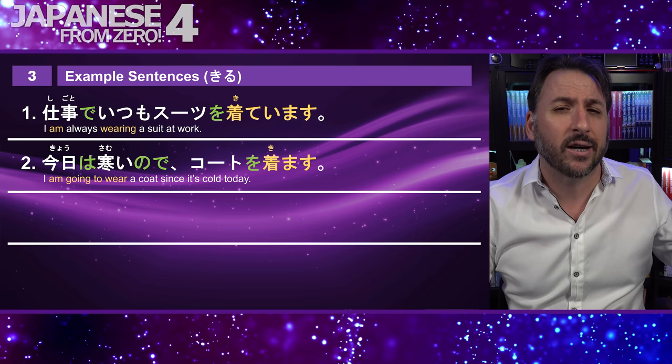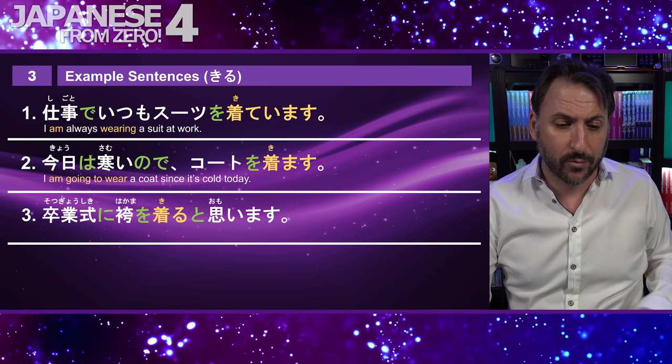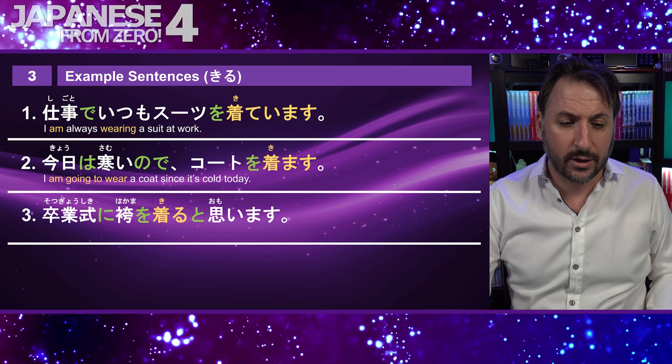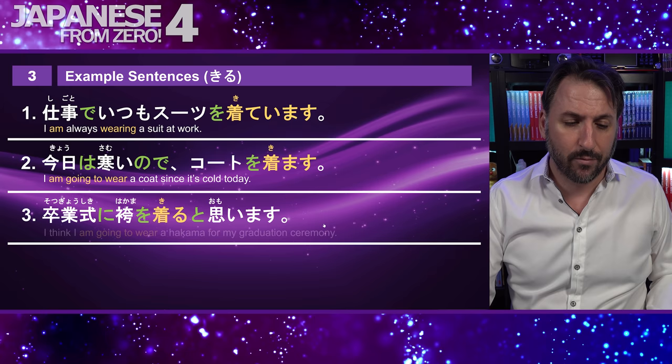All right, let's look at this next one. 卒業式に袴を着ると思います. Now, you might not know the word 卒業式, but 卒業 means to graduate, and 式 is a ceremony. So, 卒業式 is graduation ceremony. You'll hear 式 in other things. For example, 結婚 means marriage. 結婚式 means wedding ceremony, okay? So, at their graduation ceremony, what about it? 卒業式に袴を着ると思います。 All right, so, I think I'm going to wear a 袴 for my graduation ceremony.